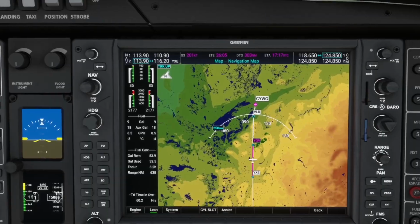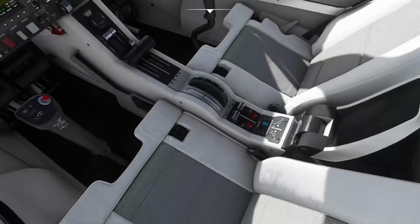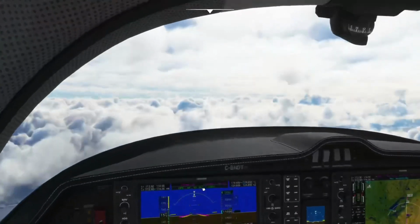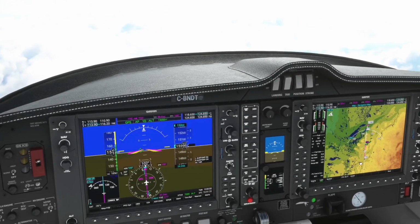It's looking pretty good. Probably a good time to turn on our aux fuel. So we'll turn those on. Just confirm our left, right aux pumps are on, and then we'll transfer that fuel over.